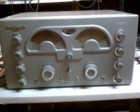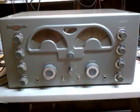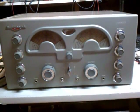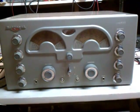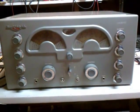This is a National NC-173 receiver obtained at a swap meet and is a restoration project. We'll show more of why it needs to be restored in a minute or two. The NC-173 was manufactured starting in about 1947 for about 5 years.